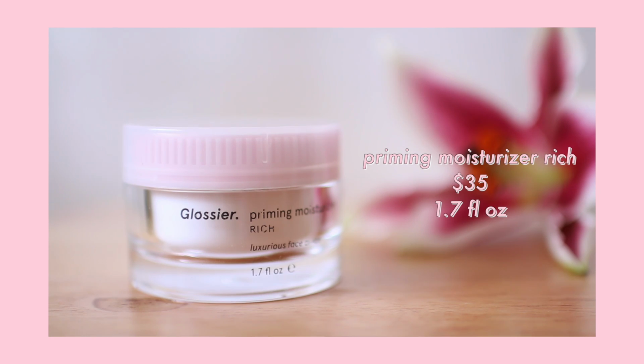So the next product I'm sharing is something I consider my holy grail. It is the creme de la creme, and it's something you can often find in my handbag because I carry it with me pretty frequently, and that is Glossier's Priming Moisturizer Rich. This retails for $35 for 1.7 fluid ounces, which is double what I used to pay for a drugstore moisturizer, but I feel like I'm getting the luxury and I'm not having to pay for it.